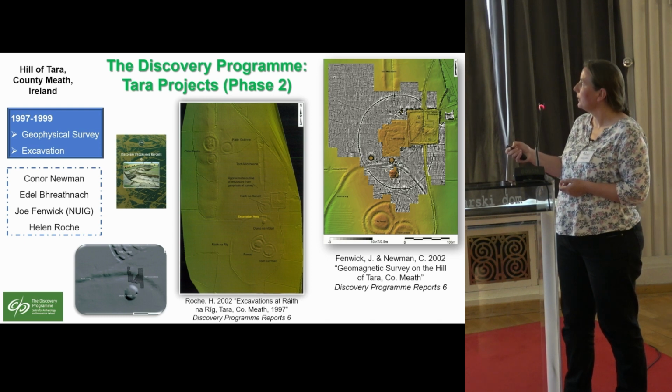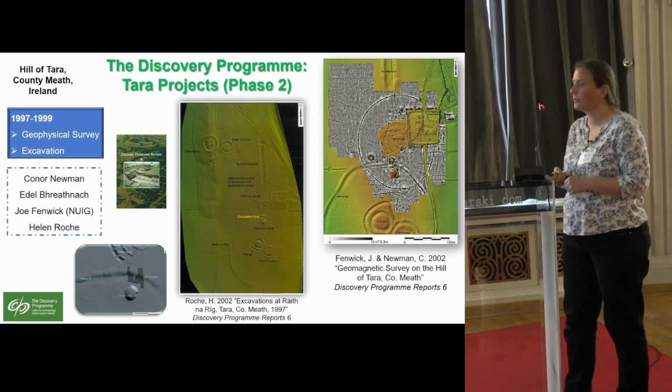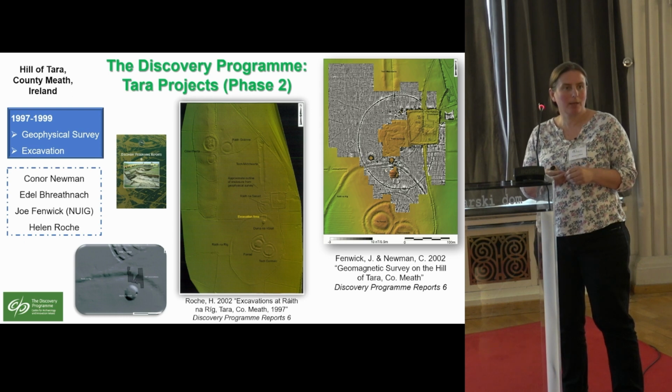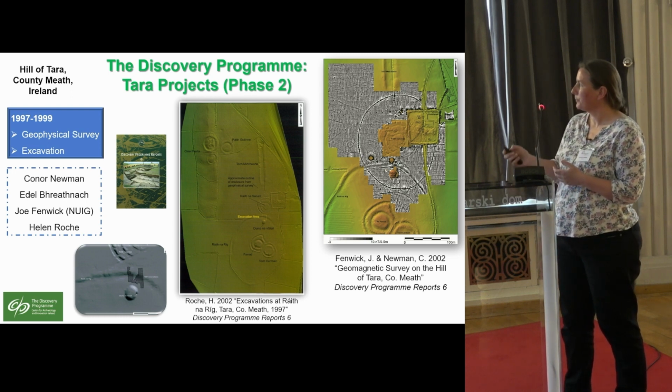It cuts under the present church, which is late medieval at the earliest. And then we have the Mound of the Hostages within part of it, and it's cutting that huge big enclosure, Rath Nuri as well. So it gave us an insight, I suppose, that there could be a completely different sequence of events that we're not really understanding or seeing at the moment.